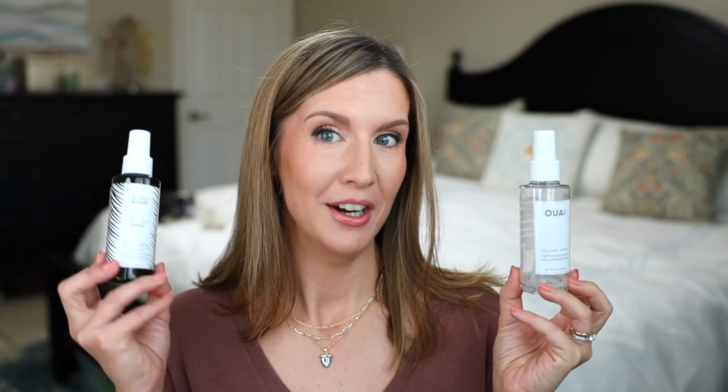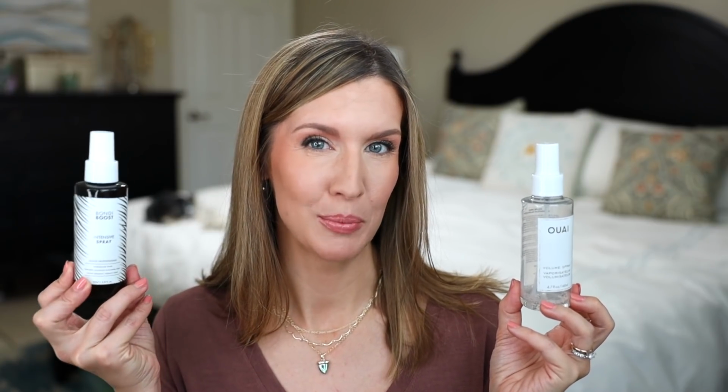A few of you have asked me if this has a scent to it because some of Way's products can have a very strong fragrance to them. I haven't really noticed it. It just smells like a hair product. There's no super strong scent to this. You can see I'm almost out of this. I do have a backup waiting because I won't be without it. I also have a backup of this intensive spray. I'm almost out and I won't be without this either.